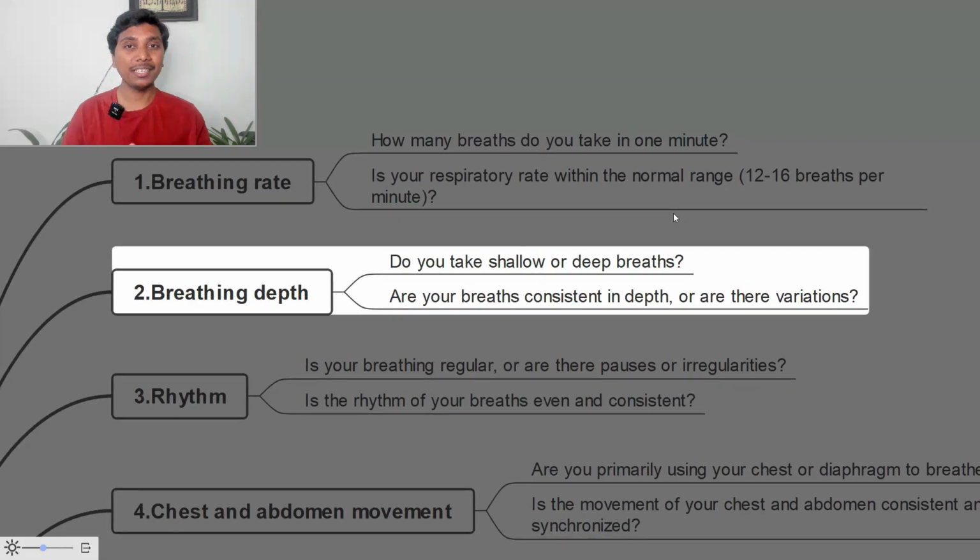The second point is breathing depth. Do you take shallow or deep breaths? If you are taking shallow breaths, you are prone to more diseases because you are not using your respiratory muscles. You are not using the capacity of your lungs. So note down this point. Are you taking shallow or deep breaths? Are your breaths consistent in depth, or are there any variations throughout the day? Observe, take a pause and evaluate, observe it and note it down.